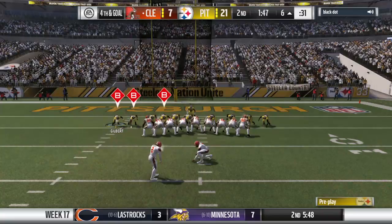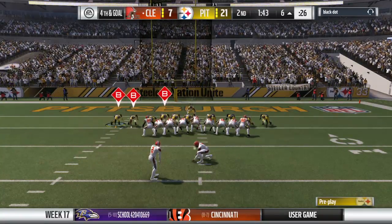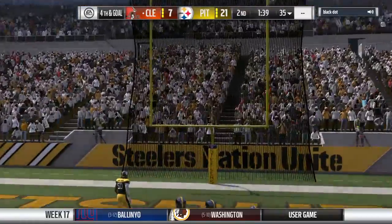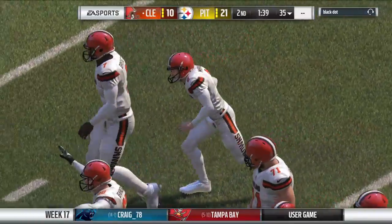And for the second time this half, on comes the field goal unit here. From the right hash, and this one just a chippy. And Murray's kick is up and good. And the drive will wind up yielding 3.